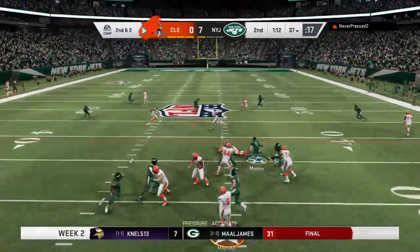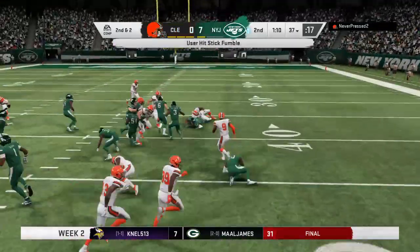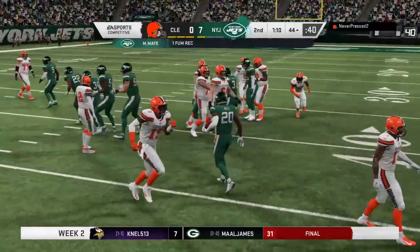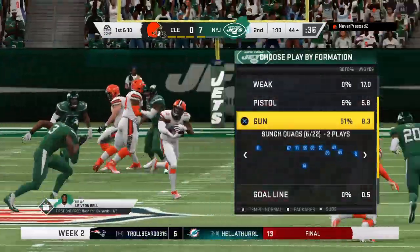Throwing again on second down. Mayfield. Now a loose football. The ball comes out, and it's scooped up by the Jets. And they'll take over inside the 45 at the 44-yard line.